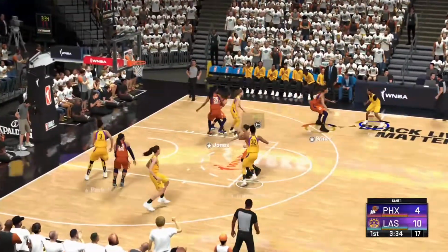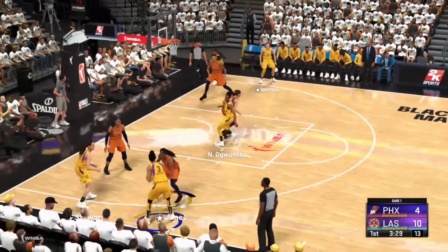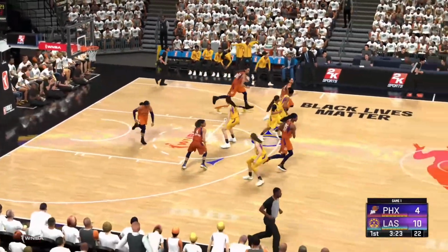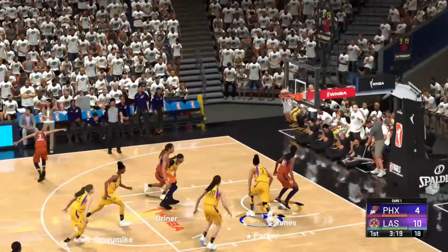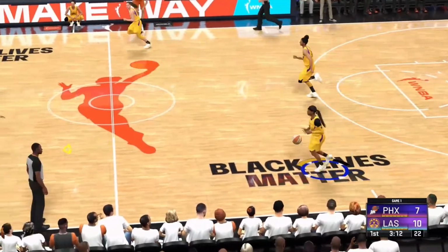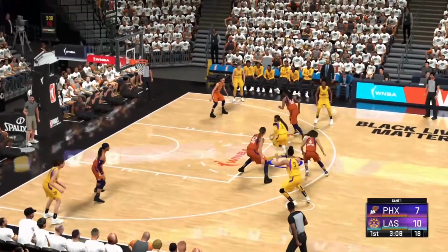Ionescu, right side. Sims. Left side, Parker. Pass to Ionescu. The Sparks, no good that time either. The Mercury trail. They need a good offensive possession. Yeah, it's been a long time without a bucket. Focus. It's hard enough stopping Taurasi in the half court. In transition, it's just too easy. You can't let that happen.